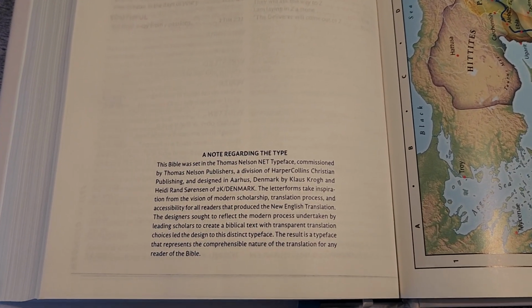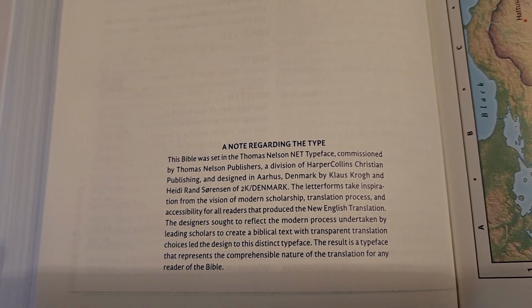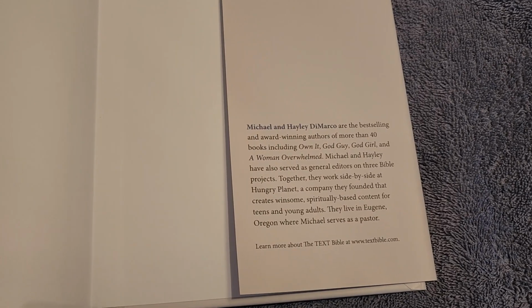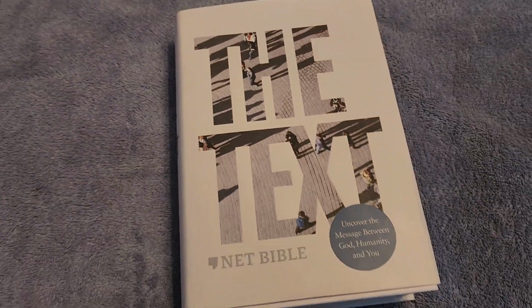After the concordance, we have the note regarding the Comfort Print type, the Thomas Nelson Comfort Print for the NET Bible. We have 8 pages of your Thomas Nelson color maps. Then after the maps, we have a blank cardstock page, the back of the Bible, the inside flap of the dust jacket, and the back of the Bible. So that has been a look and review of the Text NET Bible.